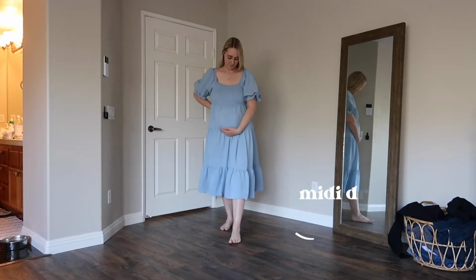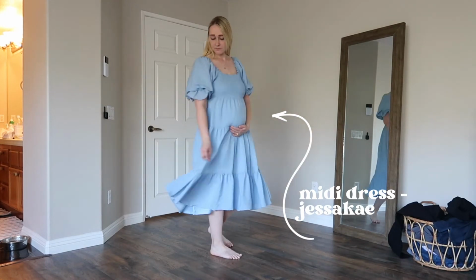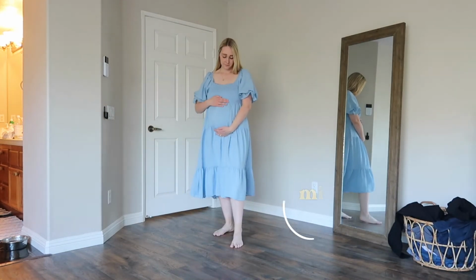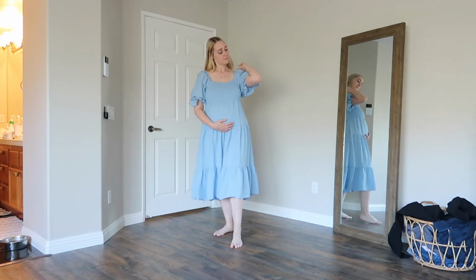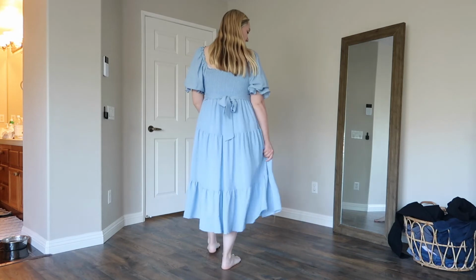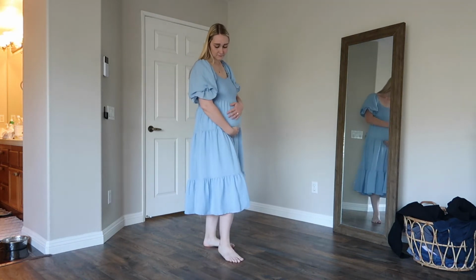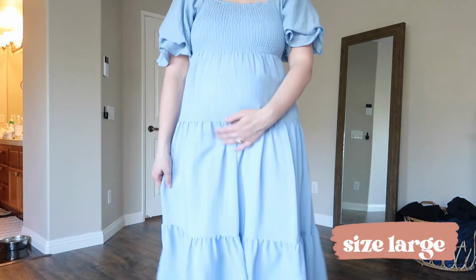This next dress is a light blue midi dress from Jessa K. It has these beautiful sleeves, which I love. It's got a bow in the back, which is just so cute. I actually wore this one to my friend's wedding last October, and I also wore it in our gender reveal because we are having another boy, so I thought this color was perfect for that.